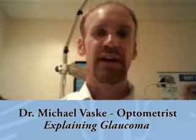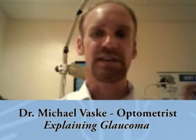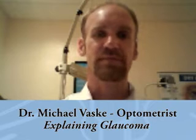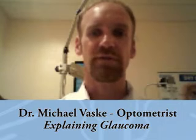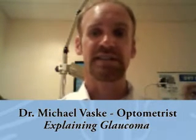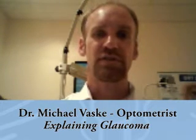In fact, glaucoma is called the silent thief of sight, and what that does is it slowly progresses with no outward symptoms. There's no pain, and there's no vision loss, because everybody notices the central vision more so than we do our peripheral vision. For this reason, glaucoma often progresses undetected until the optic nerve already has been damaged with varying degrees of vision loss.